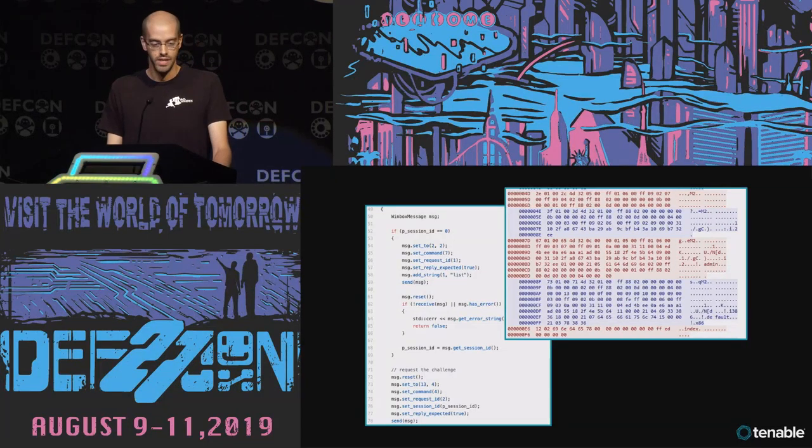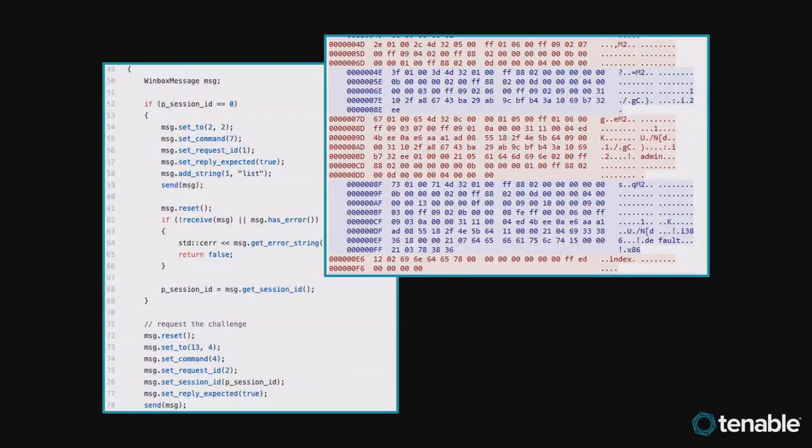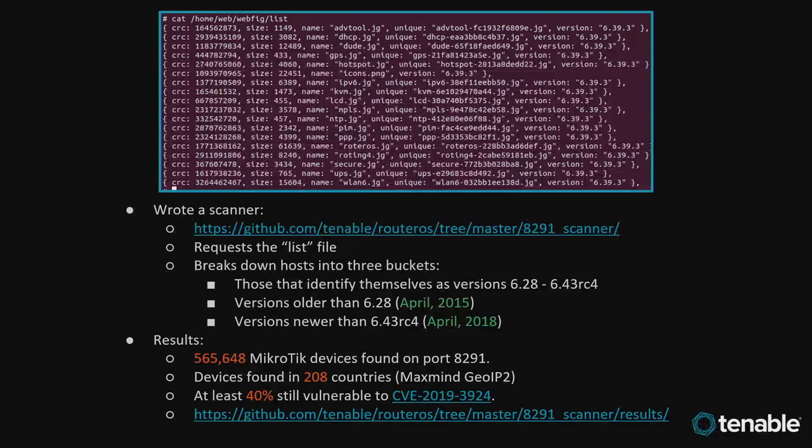And since last year, I'd actually released a library that can talk to this MikroTik protocol. I figured, well, why don't I scan these 3.6 million addresses and determine which ones are MikroTik? And so that is what I did. I wrote the scanner, and it ran in late June into July of this year.